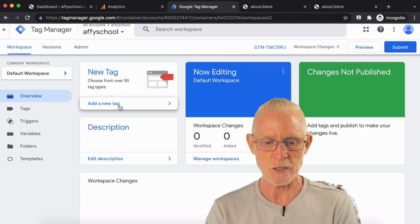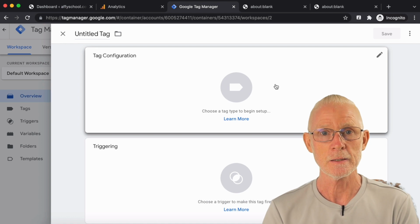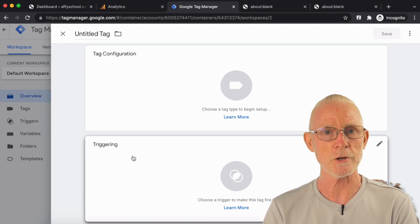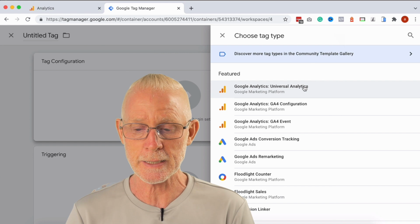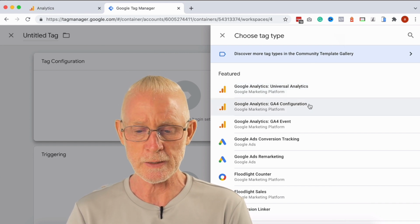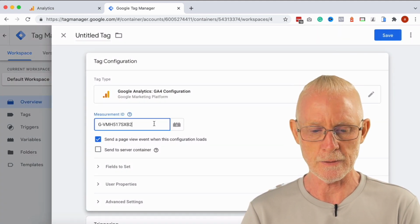Okay. Let's add a new tag. Now the tag we want is basically an analytics tag. So there's a tag configuration and a triggering down below. So we're going to do both. So let's choose this one first. And there's a whole bunch of stuff. If you're using the old analytics, that's the option here. The new analytics now that we've set up is using this here. It's called the GA4. And notice now it wants a measurement ID and paste that into here.